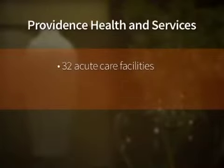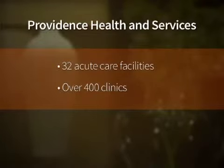I work as a supply chain business process engineer. We started up a central distribution center for the Providence Health System, which covers 32 acute care locations and over 400 clinics. Designed that system, implemented it, and then as we've progressed and matured it, we've decided we want to really focus on the forward deployed locations to make that even more successful. I'm a Lean Six Sigma black belt, work with operational excellence, dedicated to supply chain.